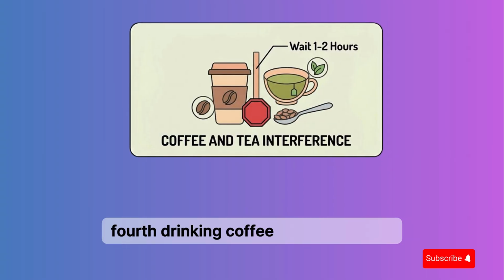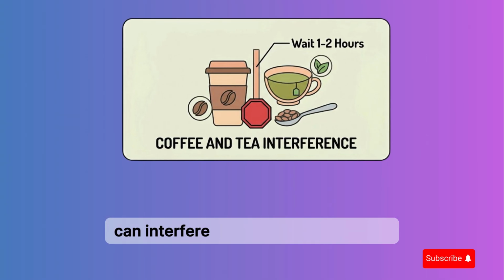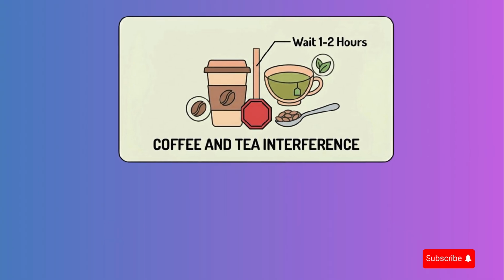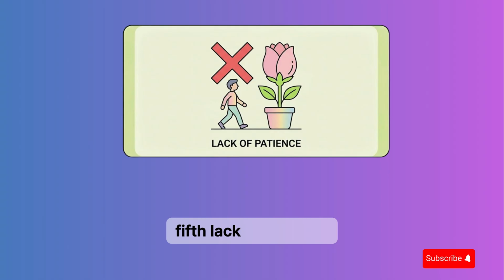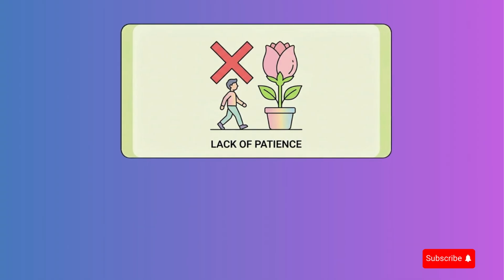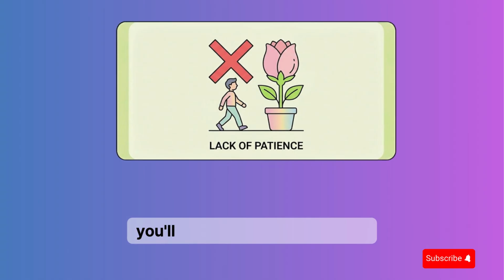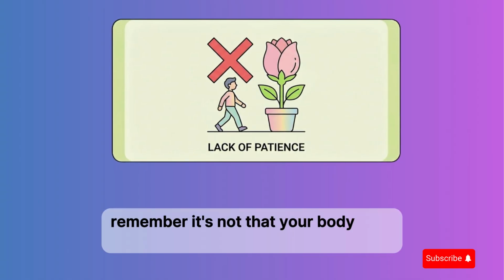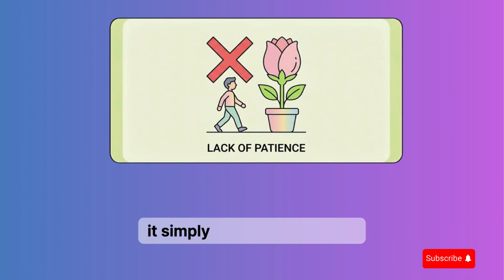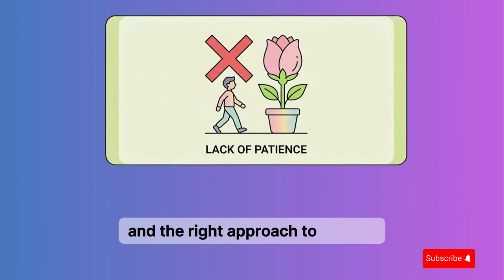Fourth, drinking coffee or tea too close. Compounds in coffee and tea can interfere with mineral absorption. Keep at least a 1 to 2 hour gap. Fifth, lack of patience. This is not a quick symptom reliever. If you stop after a few days, you'll never see the real results. Remember, it's not that your body isn't responding. It simply needs enough time and the right approach to change.